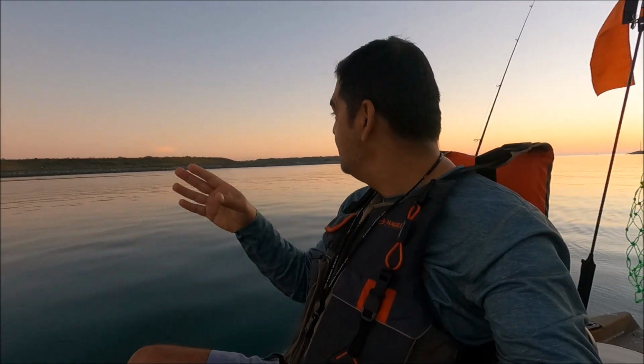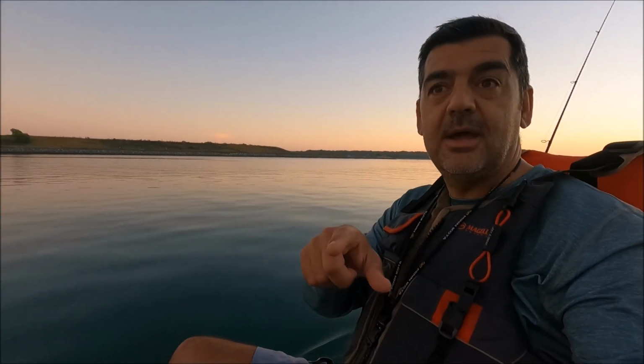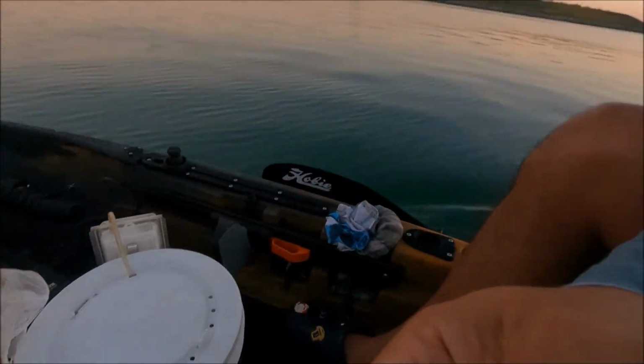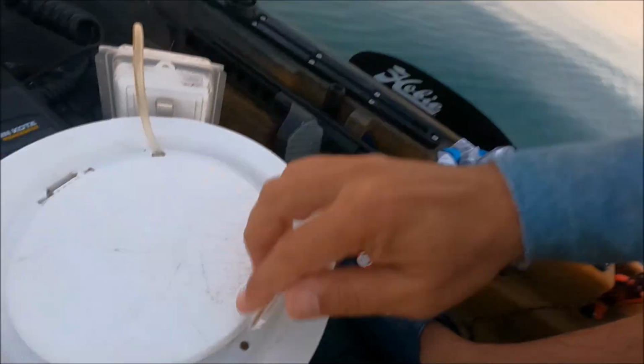But today, we're gonna do something different. We are gonna go right by the jetty, by the port, up and down. I'm gonna grab some mullets right now with the net. I have my cast net, try to catch some mullet. I do have live shrimp as well, because today I'm gonna go ahead and target Cocoa Beach Pier. Yes, you heard it right.